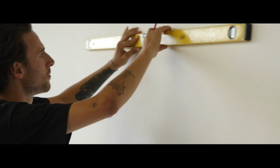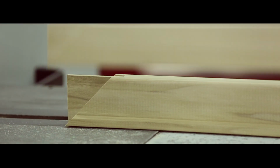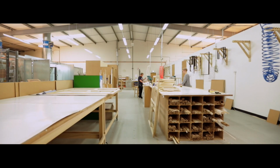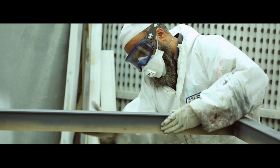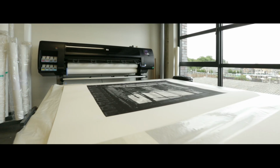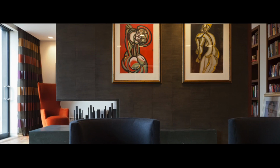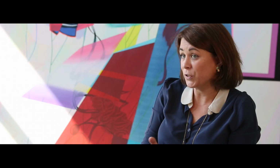Our installation team are based in London. Out in Hertfordshire is our production facilities where we actually make the frames. So we work with a varied range of clients, from artists and photographers through to galleries and museums, private collectors, corporate collectors, interior designers, stylists, private individuals.